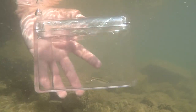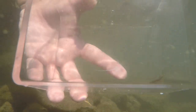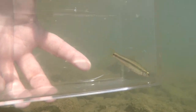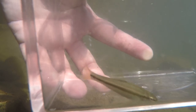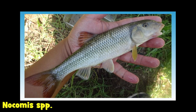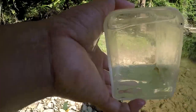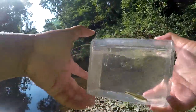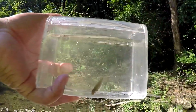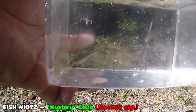Oh boy, first fish of the day is already giving me a hard time. Will you look at this little fella here? I have absolutely no clue what it is. It looks like a juvenile of those little mystery chubs that I caught yesterday in the Roanoke River. I kid you not. No idea. No clue. But anyways, this is our first sample of the day. For now, I'm going to call this mystery chub one.